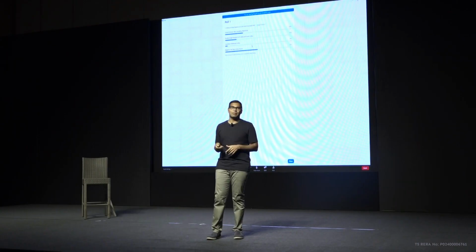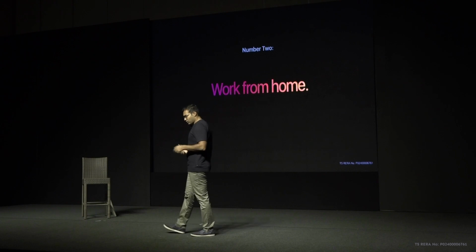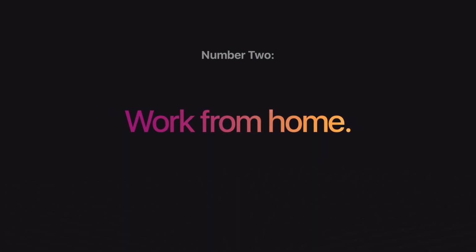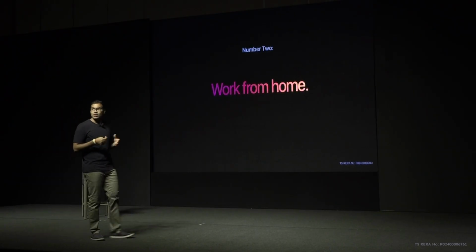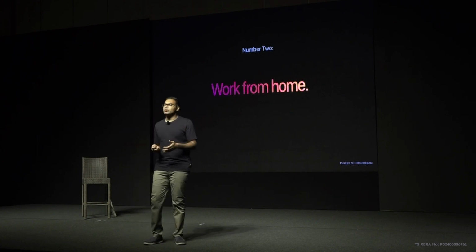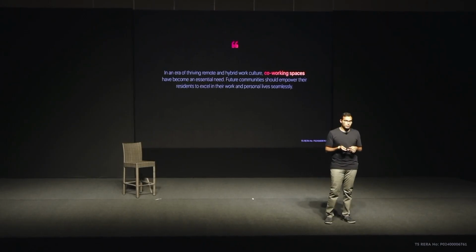So now let's head into chapter number two, the new phenomenon of work from home. How did we address this problem? What solutions did we come up with in Loft? Work from home is very ubiquitous, very common these days in our lifestyles. I feel the entire concept of co-working spaces is the future, the concept of hybrid work is here to stay, and how does Loft cater to its residents' needs? So what solutions did we come up with?